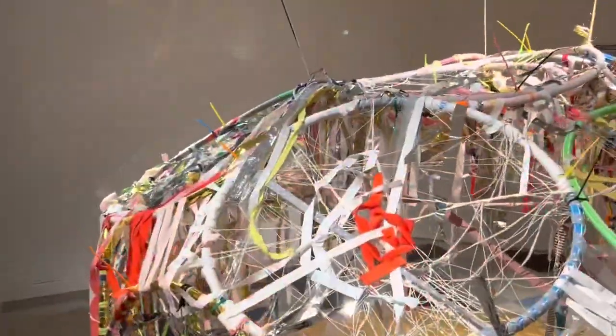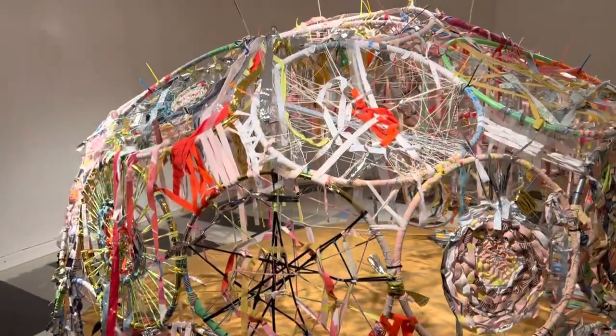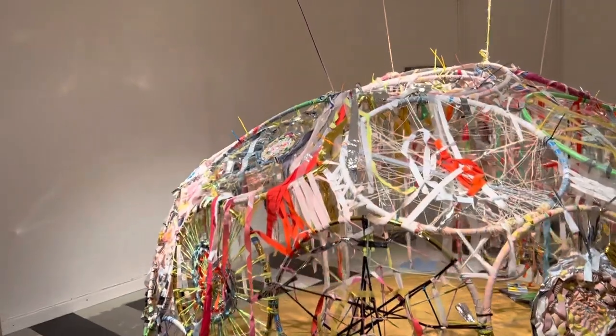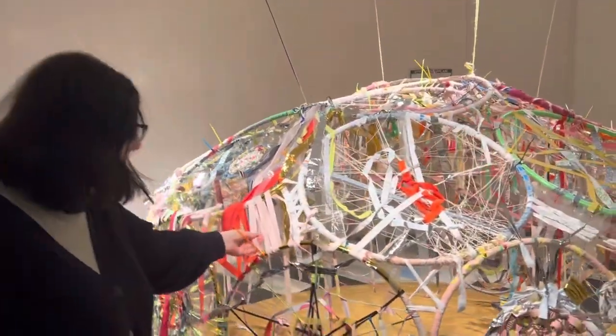And who has made this? The same artists? No, this is a different artist. Like a hut in a way, that some other artists have made with children. So they weave. You can get material from here and you can weave around.